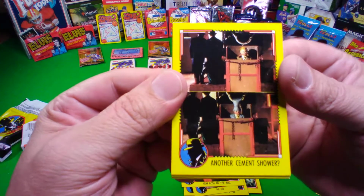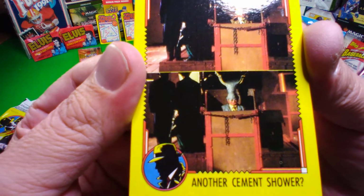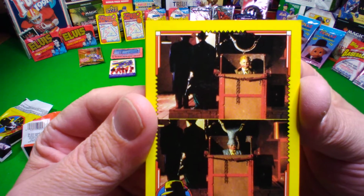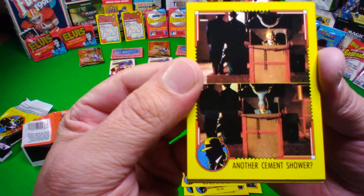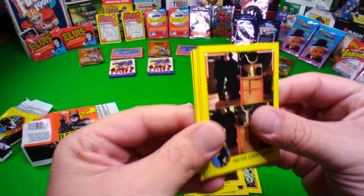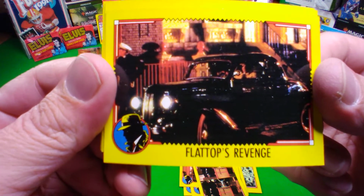Where are we going with this card? Another cement shower. Oh, that's not good. That's not good. What happened to your head? Oh, he got the cement crown. Oh, wow. That's not good. Oh, I see the cement is being poured on him. I thought that was the finished product, and they just put a hat on him. A hat of cement. Flat Top's Revenge.